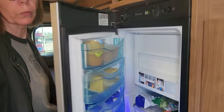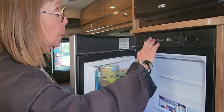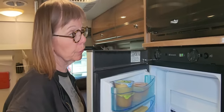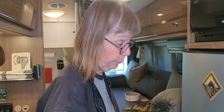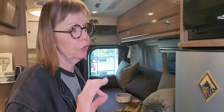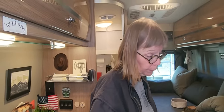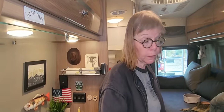Wow, that's a huge fridge for a van this size. Yes, and it's really nice. It's a three-way: electric, battery, propane. And out here, as you mentioned earlier, as far as boondocking, just put it on propane. That's great. It just runs forever and just sips propane. And the same with the heater, which is a very highly rated Truma Combi, which all Winnebago products come with. And it's just fabulous. It's propane and electric.